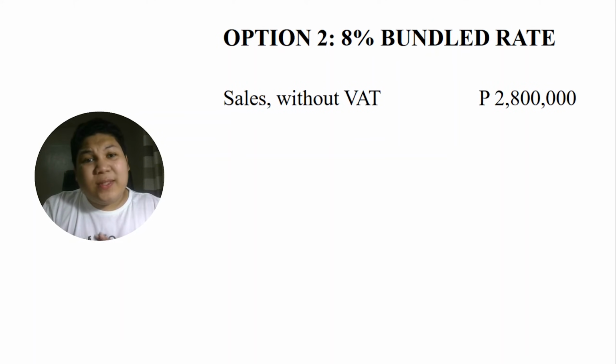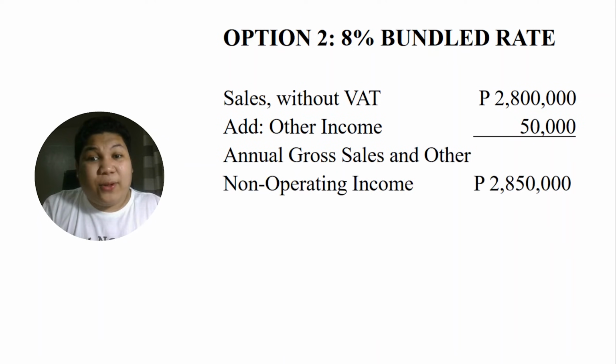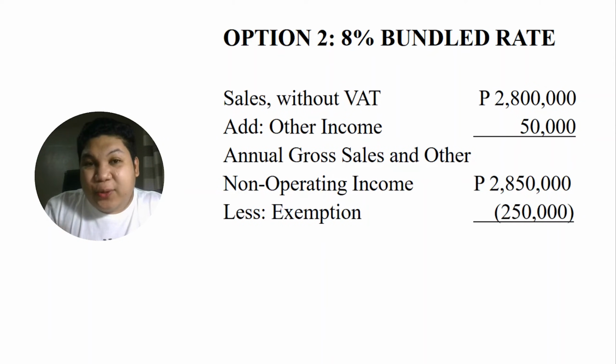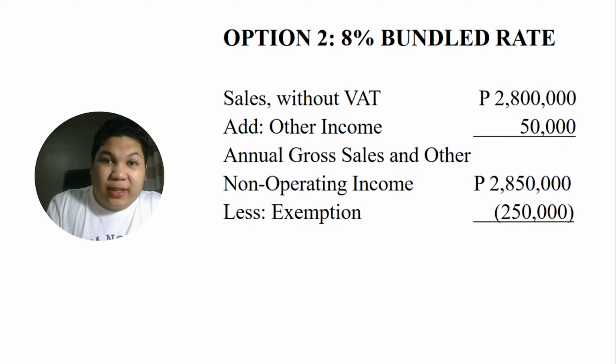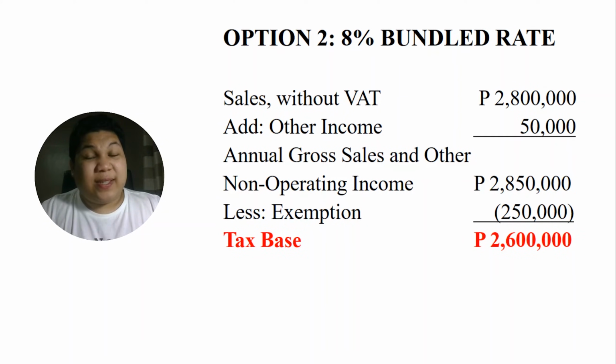Okay? So, yung sales without VAT, that's 2,800,000. Add natin, again, yung other income, that's annual gross sales and other operating income of 2,850,000. Tapos, diba kanina, remember nyo, na sinabi ko na pag yung income di lumagpas ng 250,000 pesos, walang tax nun. Okay? In the same time, pag self-employed ka, if you are choosing 8%, you can deduct the 250,000 from your annual gross sales receipts plus other operating income. So, yung 2,850,000, maminusan natin ang 250,000, matitira na lang yung tax base na 2,600,000.